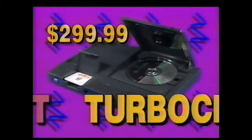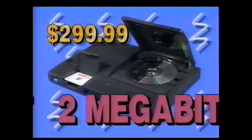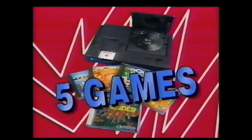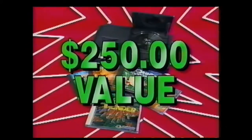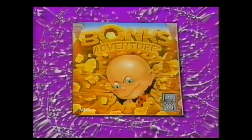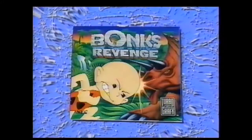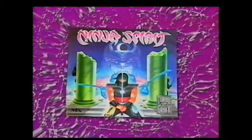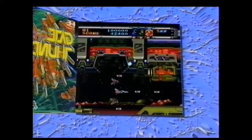At $299.99, Turbo Duo is the ultimate machine with the ultimate game offer. 2 free CDs and a turbo chip game, 5 separate games at a value of $250, and you won't believe what's included. Ys 1 and 2, the sensational role-playing epic. The tremendously popular Bonk's Adventure, starring Bonk, the hilarious head-banging caveman who started it all. Bonk's Revenge, the smash hit sequel with more power and badder bosses. The turbo chip game, Ninja Spirit, the ninja action classic packed with fantastic graphics and bold backgrounds. And last but not least, Gate of Thunder, the outrageous intergalactic shoot-em-up with multiple levels of play.